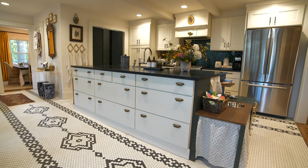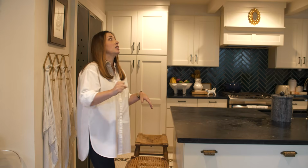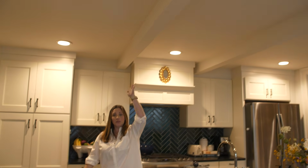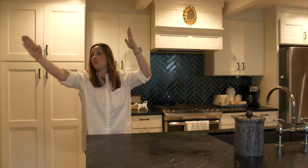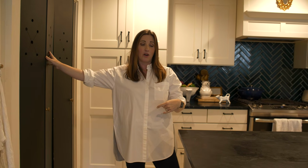This is not the original floor. It was probably linoleum, but this is the original kitchen. What's fun about this room is that it actually ended at this beam. So when my mom lived here with her brothers, it was just this quadrant, and this laundry closet was not here. I cannot open this for you. A lot of things will fall on me, so I can't do that.